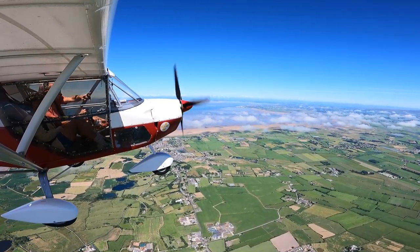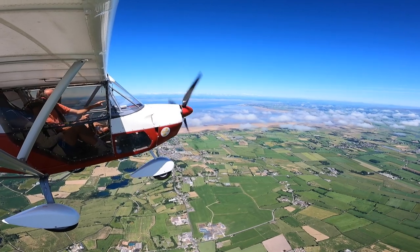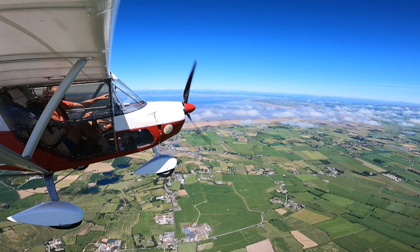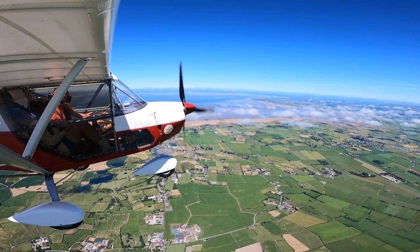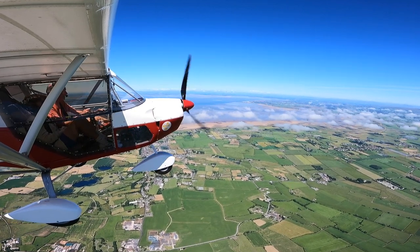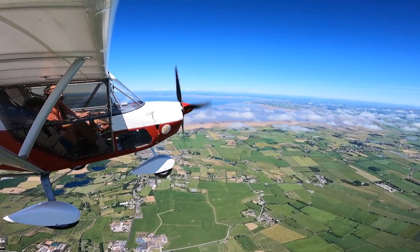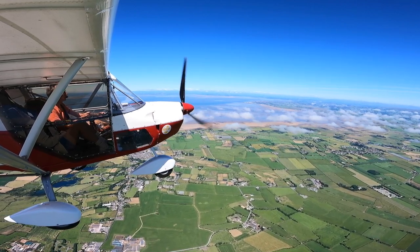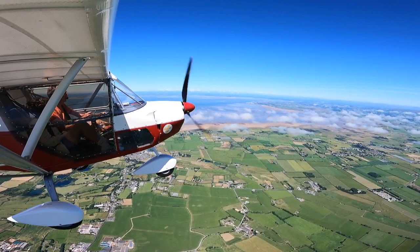There you go, so that audio warning was telling us about that plane. That plane's telling us that he's there, but you need to be looking all the time because that might not always be the case. So thank you for that. In fact, he's coming down as well. You see him descending, so we'll work out what he's trying to do.